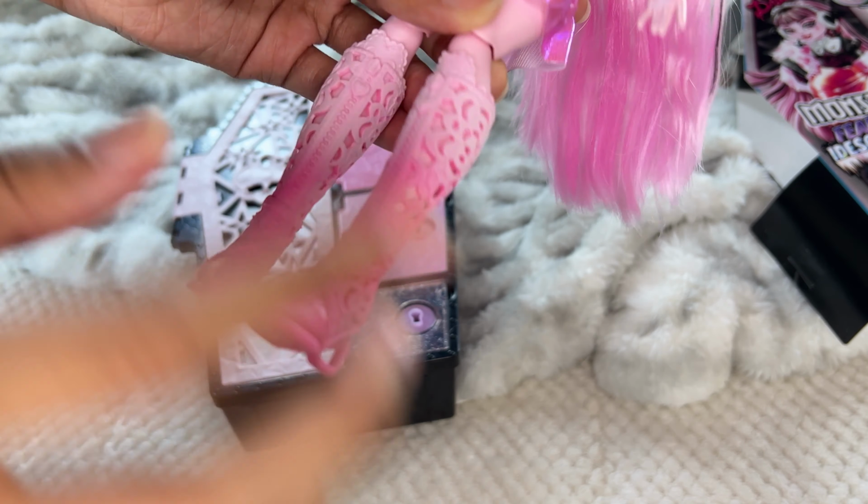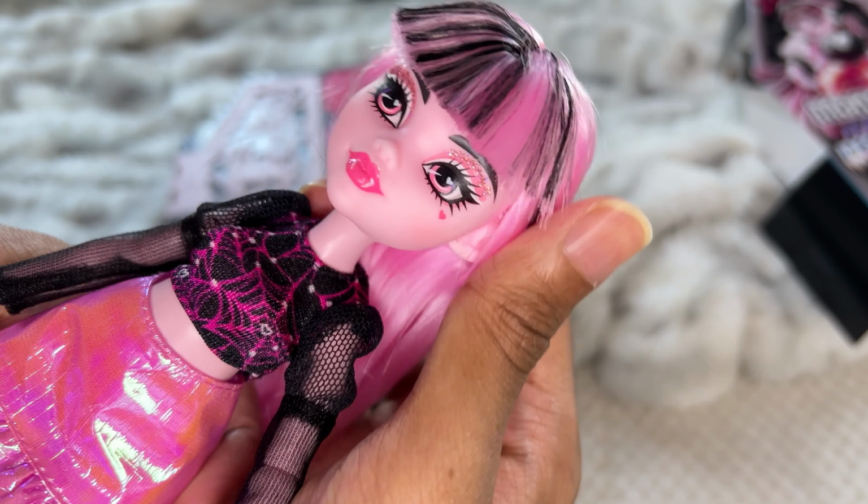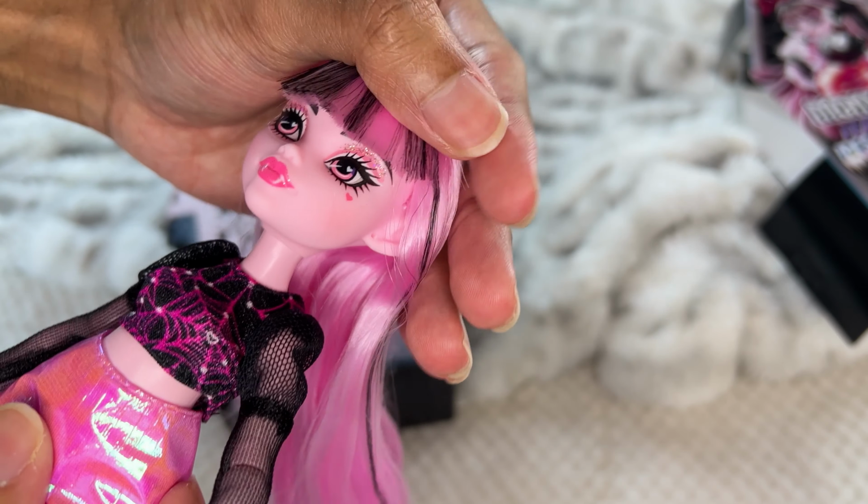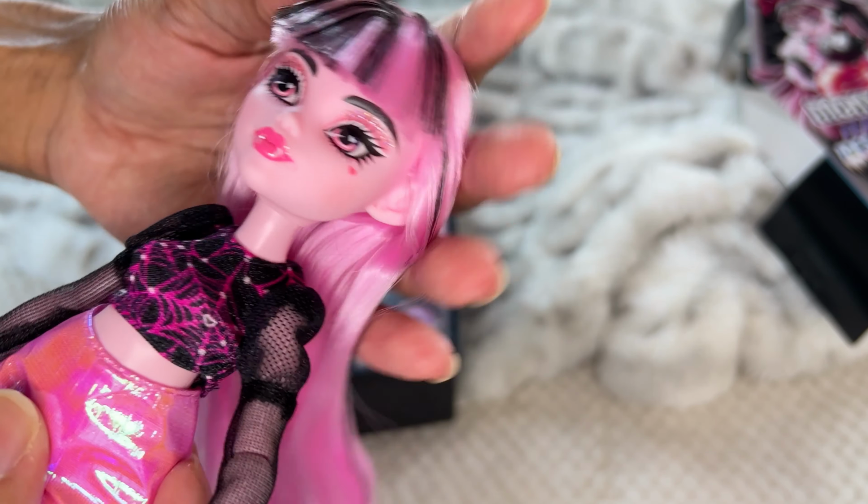Or even like the zipper and, you know, whatever. But here's her face. Her bangs are pretty nice. They could be worse. I'm probably gonna cut them shorter or something. I'll figure it out. I don't know.